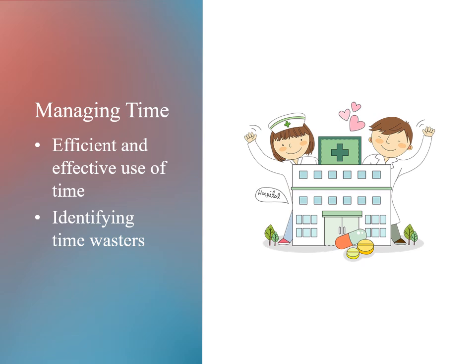Identifying time wasters. Now this is huge with managing time. Like I mentioned, interruptions, they're going to happen. Now, they happen, make adjustments, and move on. Socializing is wonderful in the workplace. We all have friends. A short conversation, okay, that's good. But catch up with that lengthy personal story on a lunch break.